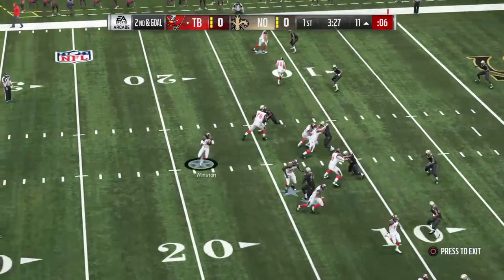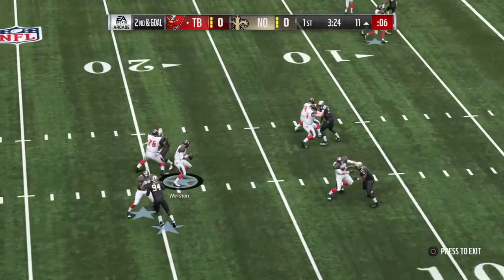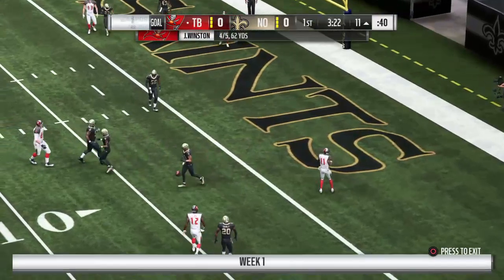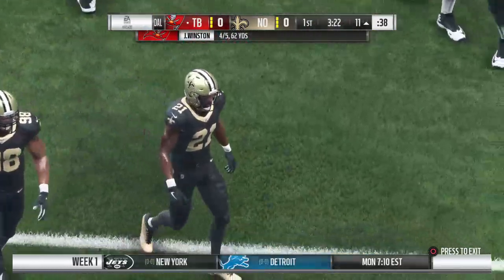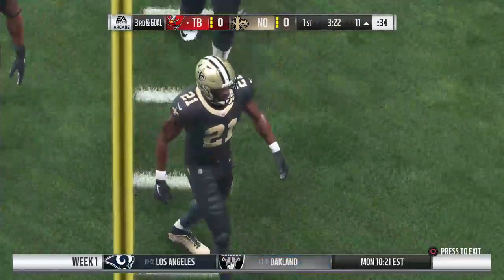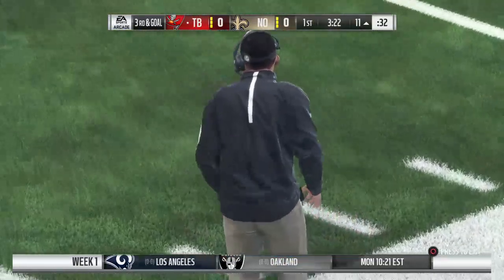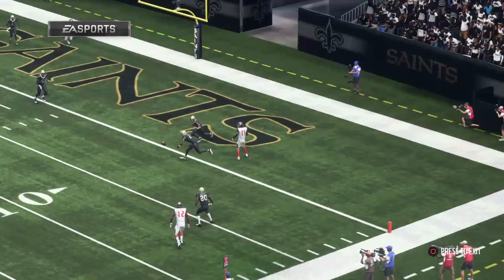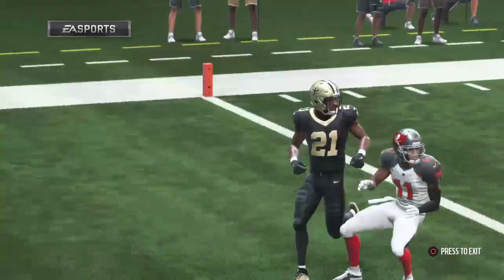Now Jameis on 2nd down slings one that's incomplete. He was trying to find Deshaun Jackson that time. Third down here. A missed opportunity for an interception would have killed off a drive. They had a chance there to finish things off. Didn't get it done. I guess that's why a lot of those guys did not play offense.